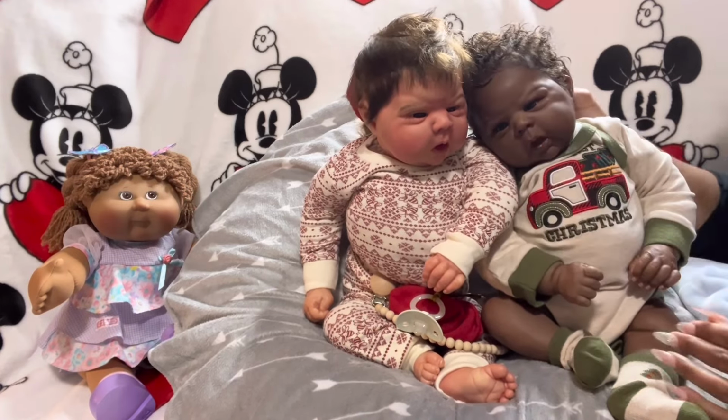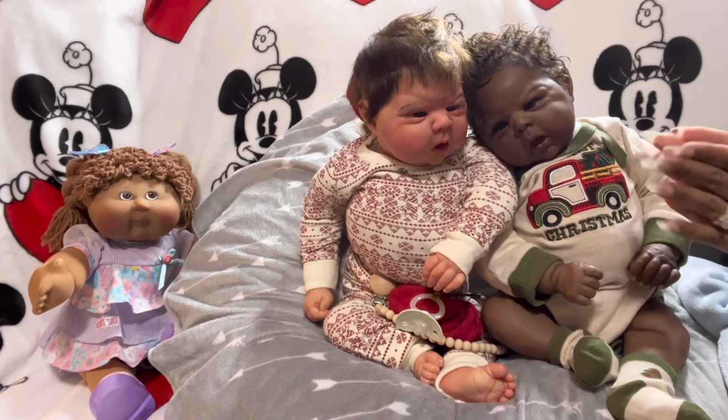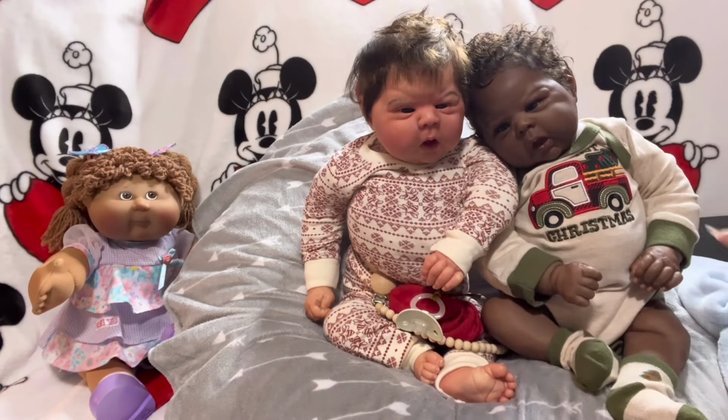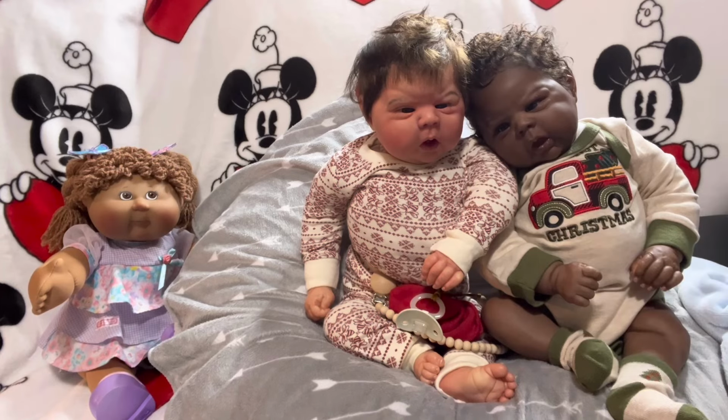And yes, look at them. Aren't they precious? They are so precious together. I love them together. Look at that. So sweet. Oh my goodness. Looks so fat. I love this sculpt. Her sculpting is just amazing. I have all of her sculpts, every single one of them.